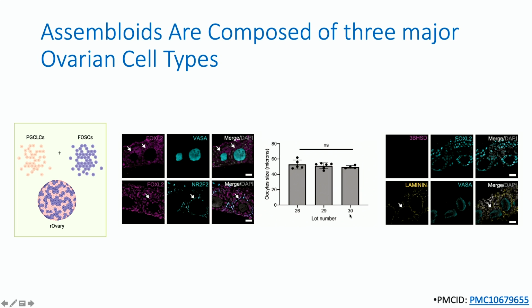It makes about 50 micron in diameter oocytes at day 21. One of the things we noticed in the stroma is we're making these secondary follicles. We should start to see recruitment of what's called theca cells, so stromal cells that become specialized to produce the substrate needed to make estrogen and progesterone.